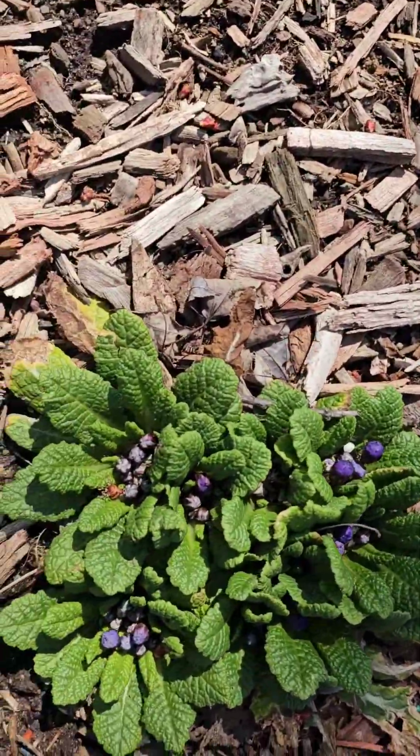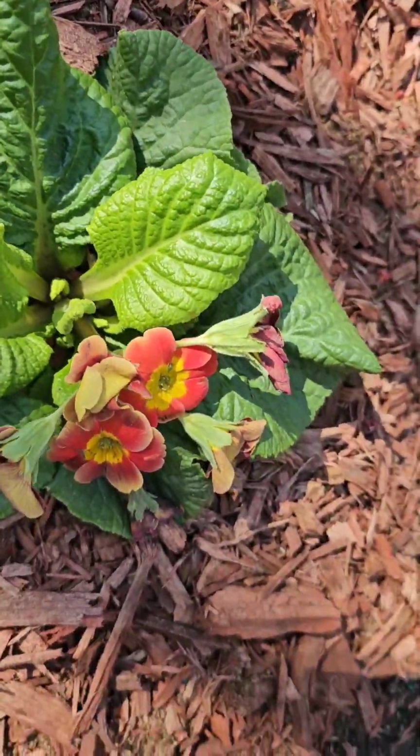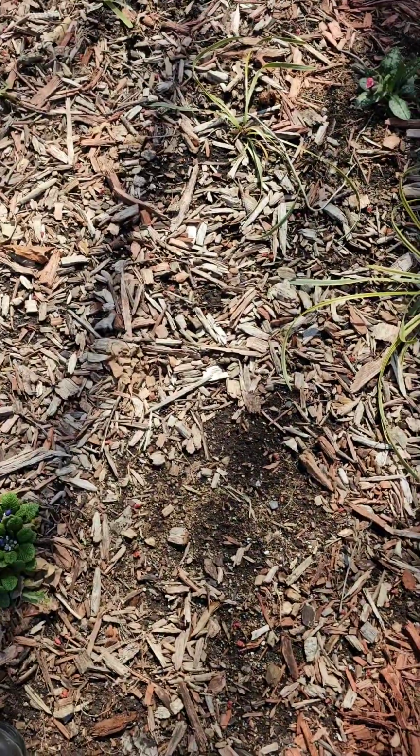And these are just various primroses, double primroses. This is Primula acaulis. It is not blooming really early. I just happened to buy these guys and put them in the ground because I love primroses. I can never have too many of them.